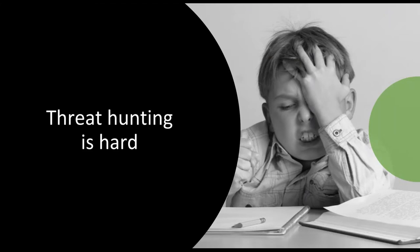So it's no surprise that threat hunting is hard. It's something that's usually reserved for very experienced professionals. And why is this? Well, you need to have a deep technical understanding of networking and protocols, the latest information on malware and threats, and of course, deep knowledge of an organization's infrastructure. Many IT professionals are already performing the job of two or more people, so it's not really practical for this to be heaped on them as well.